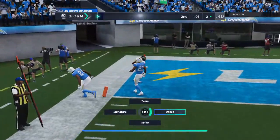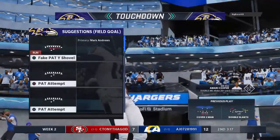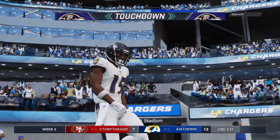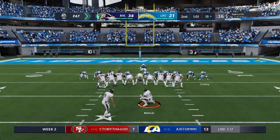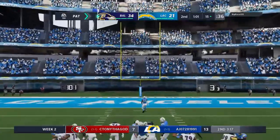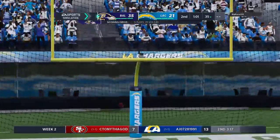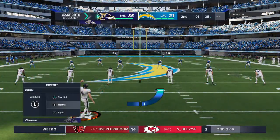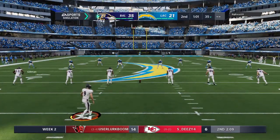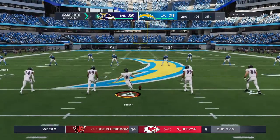That is caught inside the 5. And he'll take it into the end zone for a Ravens touchdown. Hollywood Marquise Brown with 2 touchdowns on the season, both in this game. And the Ravens will extend their lead. Tucker with the extra point, and the lead now up to 14.